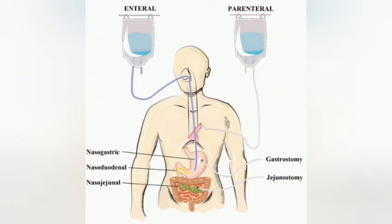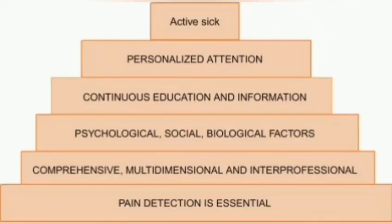However, PEG feeding is usually easy and safe and is now widely practiced for many people, both in the short term following a recoverable condition such as stroke or brain injury, or in the long term for those with permanent swallowing disorders such as those with multiple sclerosis or motor neuron disease.